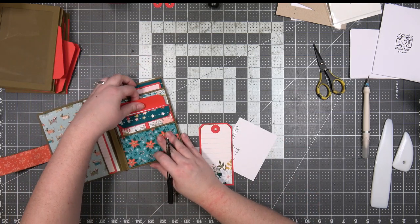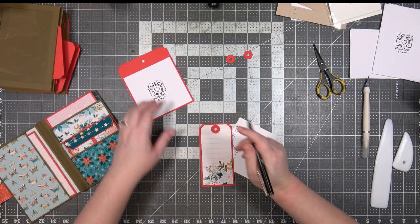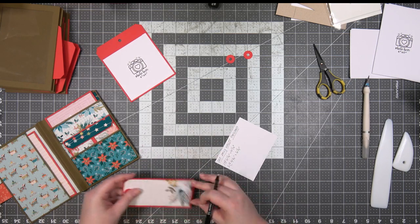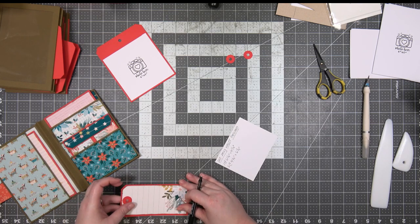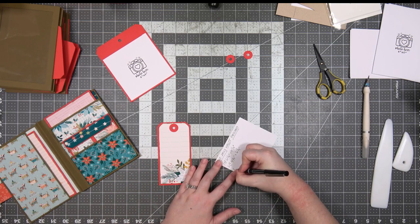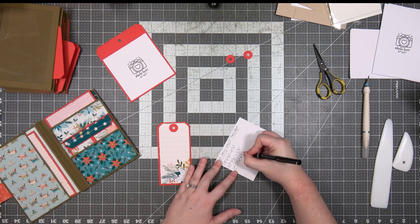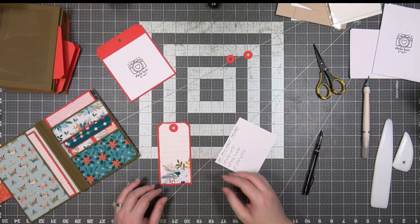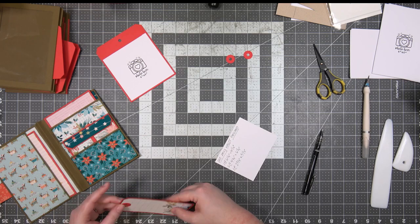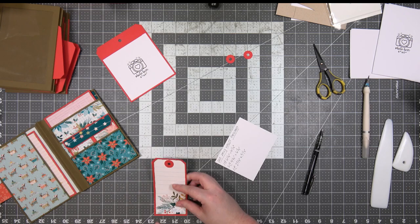Oh, I forgot. The reason I have these on my desk is because I wanted to add a pattern paper border. So we're not quite done. This one is 5¼ by 2¾. So we need one that's 2¾ wide by 5¼ long. Is that right? 5¼ long is correct. 2¾ is not, it's 2½. Okay.